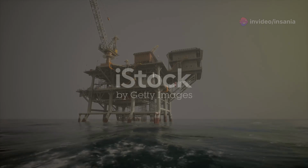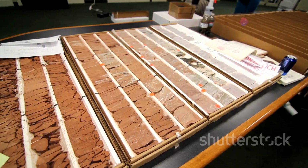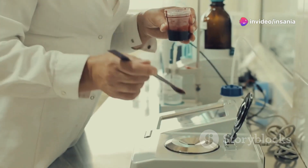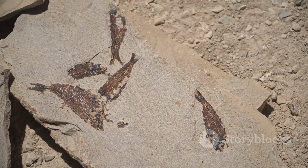Section 5. Biomarkers in oil exploration, finding black gold. Biomarkers play a crucial role in oil exploration. They help locate new oil and gas reserves. They also help assess the quality and quantity of these resources. This is possible because oil and gas are formed from the remains of ancient organisms.